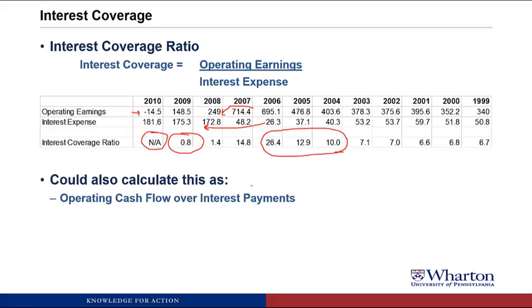Another way we could look at this is operating cash flow over cash interest payments, and it might look better there, but that wasn't something I was able to find. But the bottom line is, one thing that we have to continue to worry about for Vulcan is their ability to generate enough cash from operating the business to cover the very high interest expense they have from their high debt load.